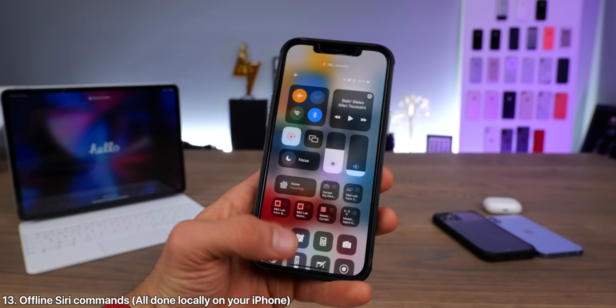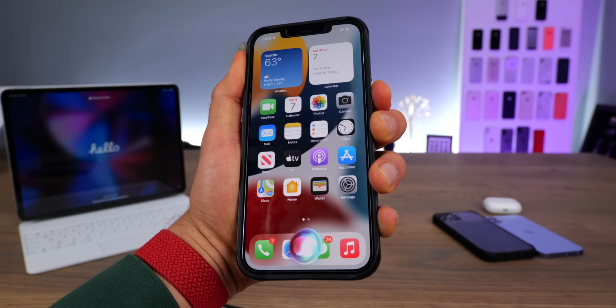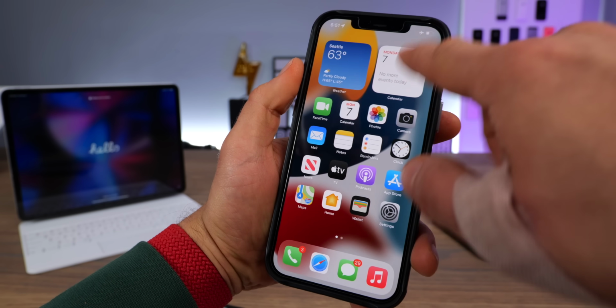And now Siri works in offline mode with limited capacity, of course, but she can do various things around your iPhone, such as Siri open settings. Set an alarm for 7:30 a.m. Set a timer for 30 seconds. As you can see, this is all done in offline mode.